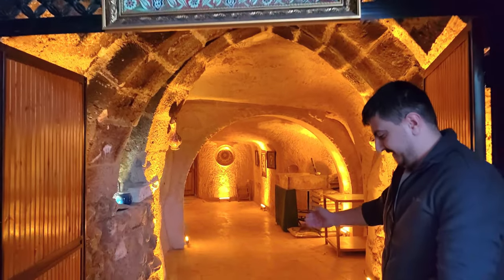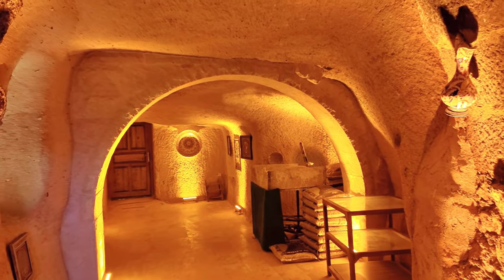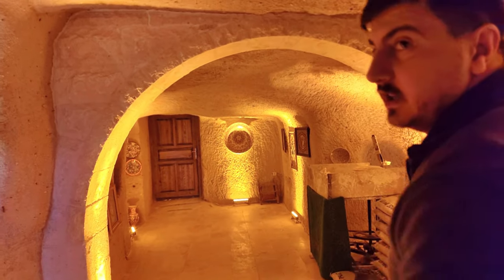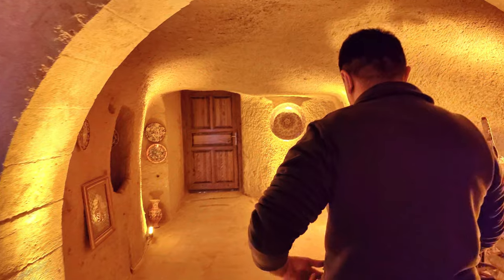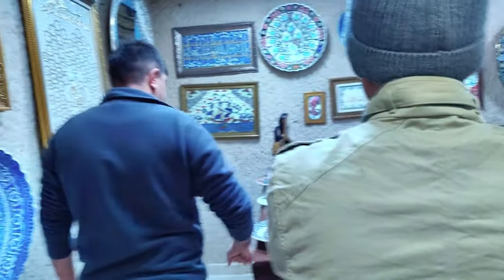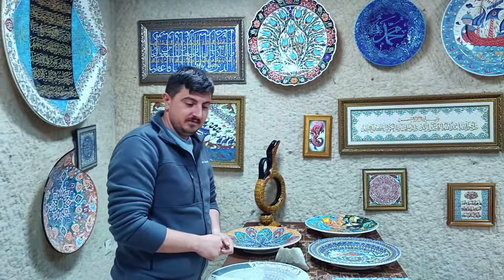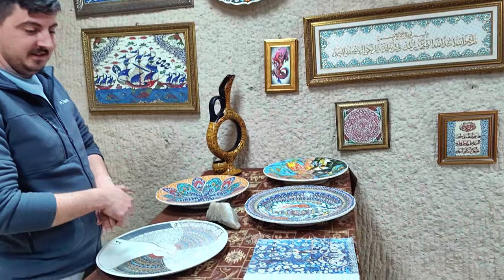Exactly. By the way, here's a natural volcanic cave. That's why it's cool in summer and warm in winter. There is no air conditioner here. Mr. Emra is giving us a tour of this ceramic market.